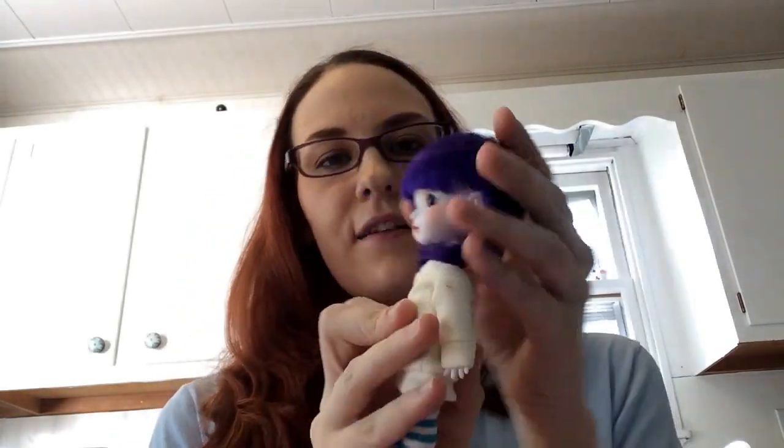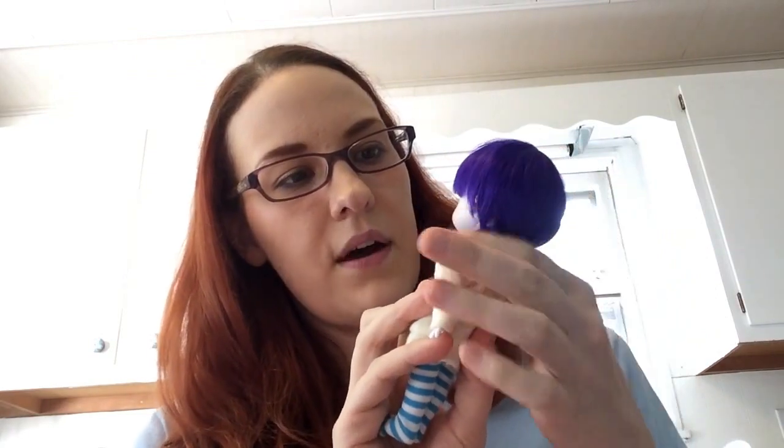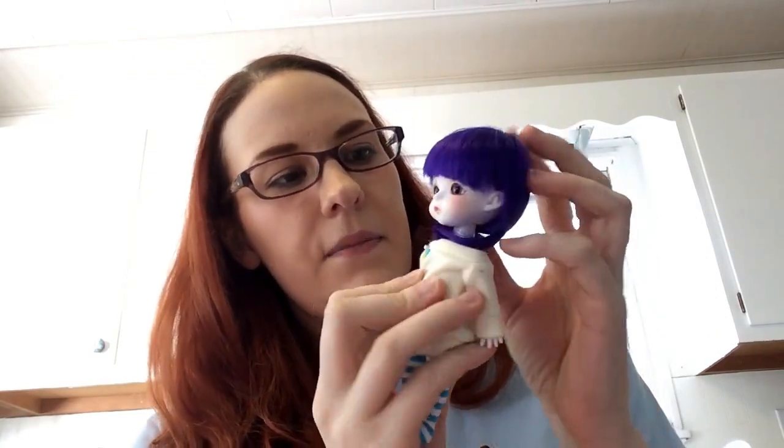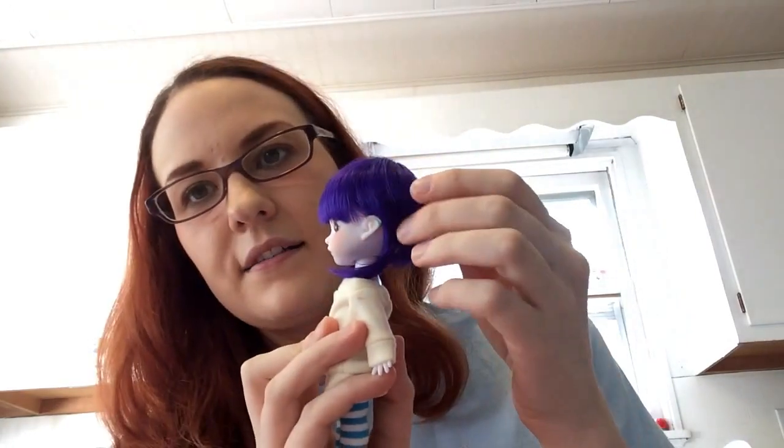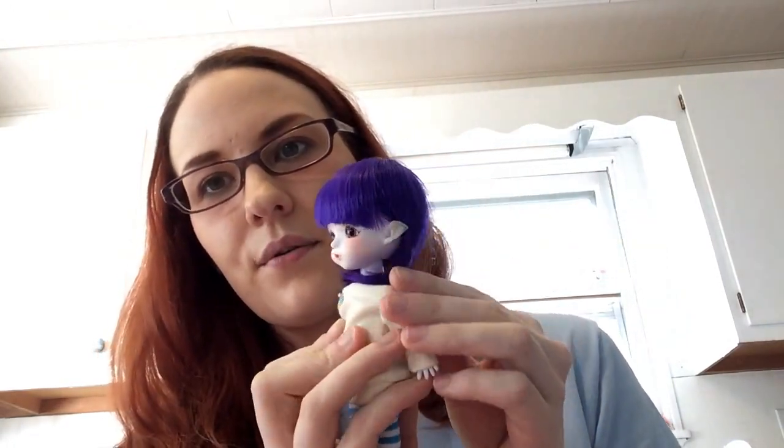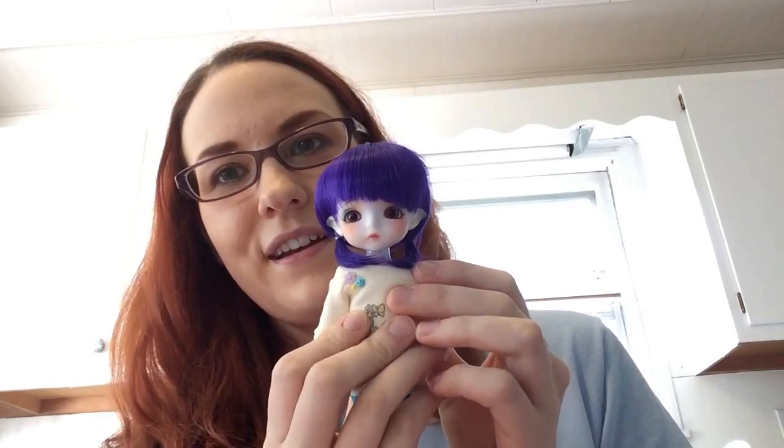And I'm really digging this wig, so I might just get a second one of the same because I really like the fact that her ears will show in it, because that's part of the reason that she's so adorable, is her ears. So, so cute.